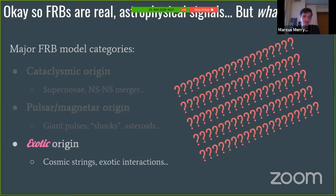So finally, the last set of models that I want to talk about are the exotic origin models. Basically, these models involve super exotic interactions, which are very hard to explain, and I am absolutely not an expert in, which is why I put a bunch of question marks here. But usually the explanation of these models involves a lot of heavily technical jargon, talking about things like cosmic strings, dark matter, axions, neutrinos. So I won't go into too much detail about these kinds of models, but needless to say, these are some of the hardest FRB models to prove because their origin is so exotic, but they're still definitely a possibility and worthwhile to consider.